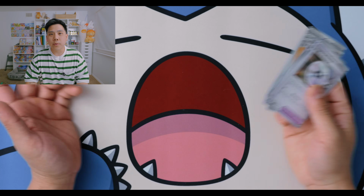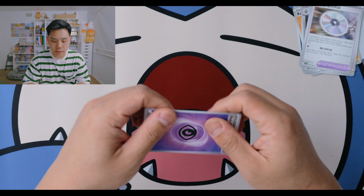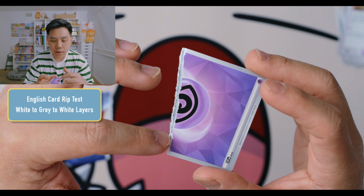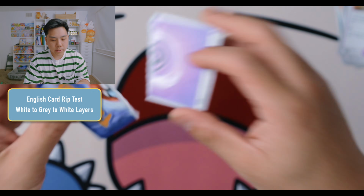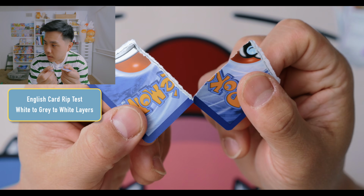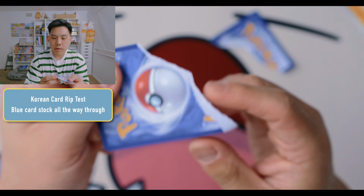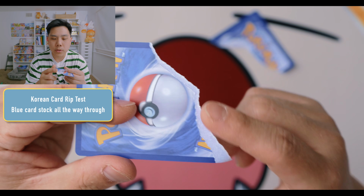So one way to test for genuine cards with English is going to be the rip test, as you're all familiar with. I have an energy card here, and if I rip this, and if you didn't know, English cards will have a layer of white, a dark gray, and then another layer of white. It's how English cards are layered. Let me see if I can get a better rip here. And you can see that there: a white layer, a gray layer, and another white layer. Korean cards, on the other hand, will have a single color. Here, that's a good rip. It's going to be a blue cardstock almost all the way through.